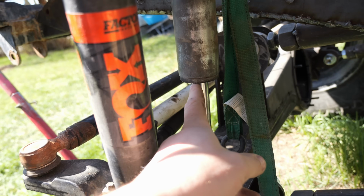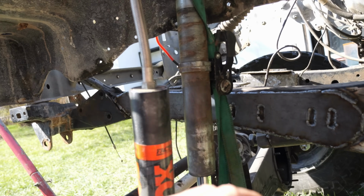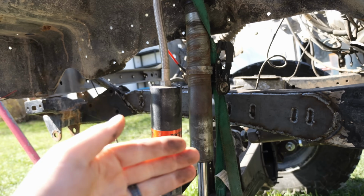There is 4 inches left on the shaft for up travel. I've just got a ratchet strap holding it tight with the coils actually removed from it just for mock-up purposes.